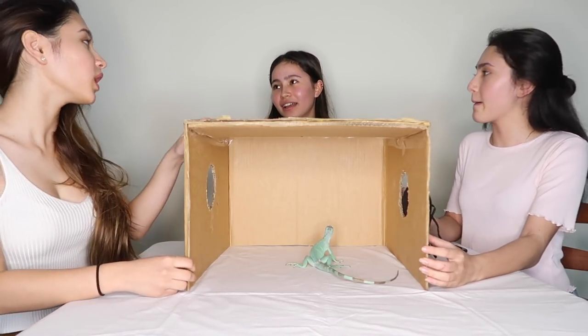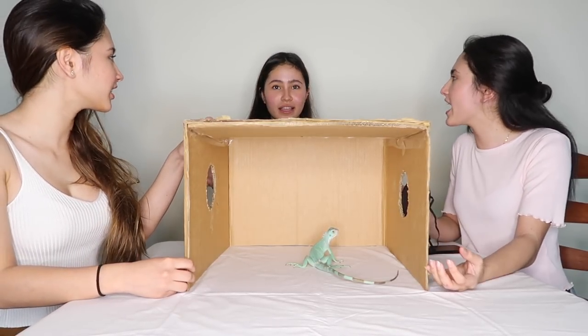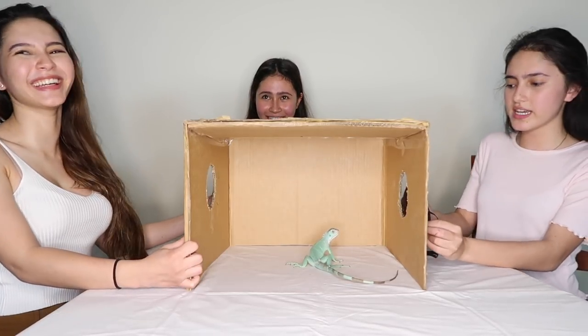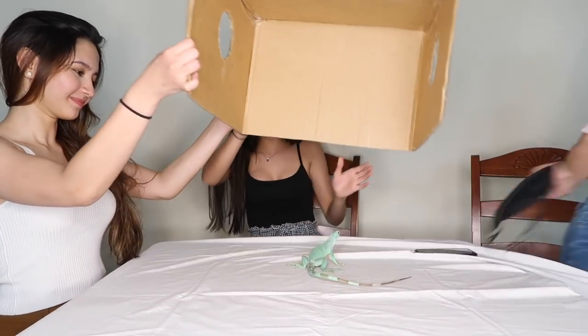I can guess now. Is it a lizard? Yeah, I saw it. What is it? I touched it. Yeah, she touched it. It's a lizard. Okay. Iguana. I'm giving you a clue. Yeah, it's a blue iguana.